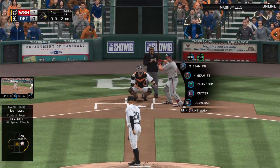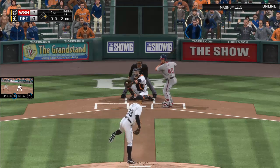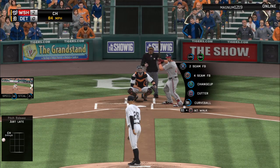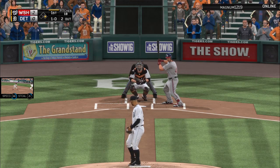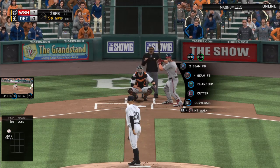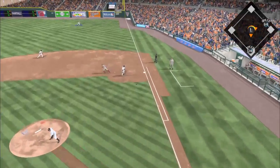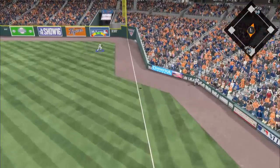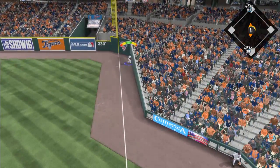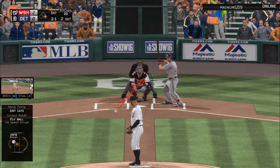Wilson Ramos will stand in now, still struggling to get anything going offensively. Well, one of the reasons why this guy has had a rough season is because he's only had 3 hits in his last 10 games, so that's kind of the way it's been going for him. And a fastball here that's taken for ball 2. Oh, and this one's driven the other way and deep to the corner. And it'll fade just at the end and winds up a long foul ball.